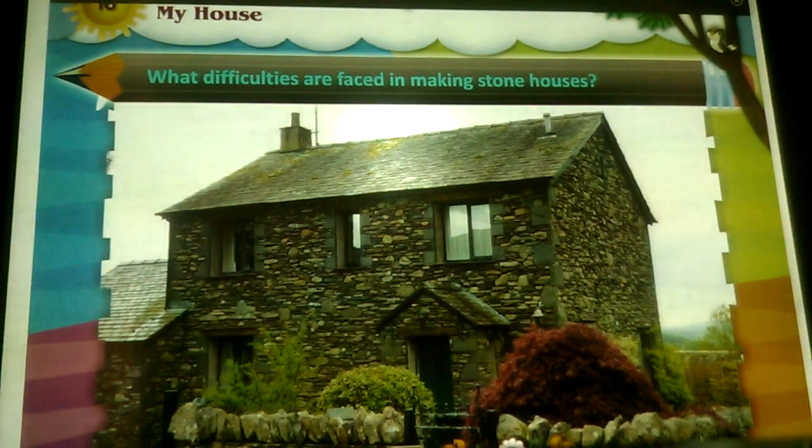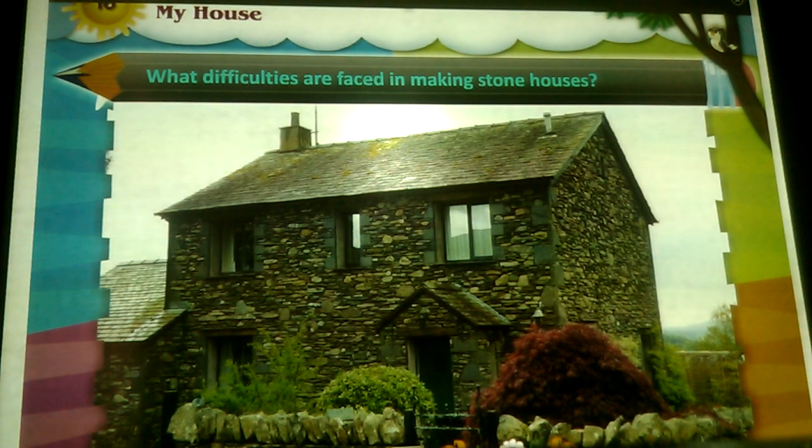What difficulties are faced in making stone houses? It rains very heavily in Bhupen's area. One cannot build a stone house on pillar support like wooden houses. These types of houses have to be built on the ground and thus rainwater easily enters in these type of houses.